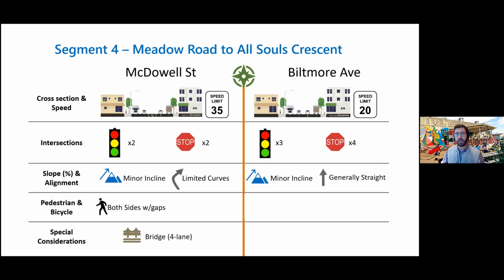We have a minor incline, it's generally straight. We do have sidewalks on both sides, but we do have some gaps, notably near the rail crossing. We have an uncontrolled pedestrian crossing along Biltmore when we get down south into more of the commercial area. And we have issues of the 4-lane bridge, as well as a railroad crossing.